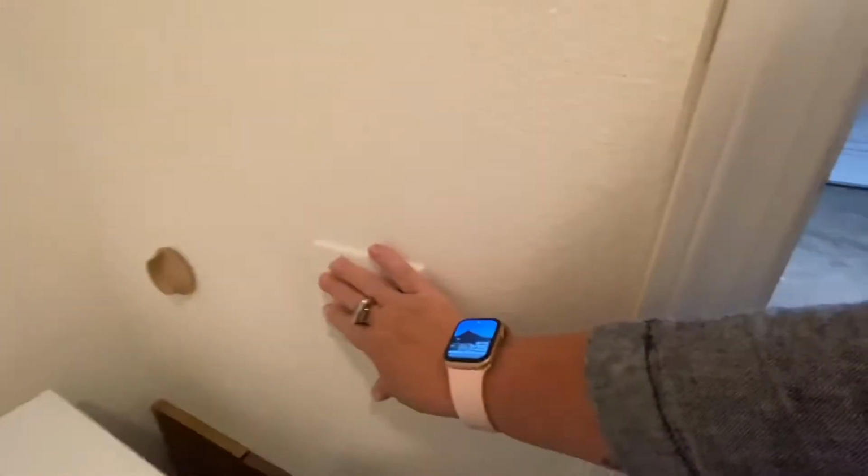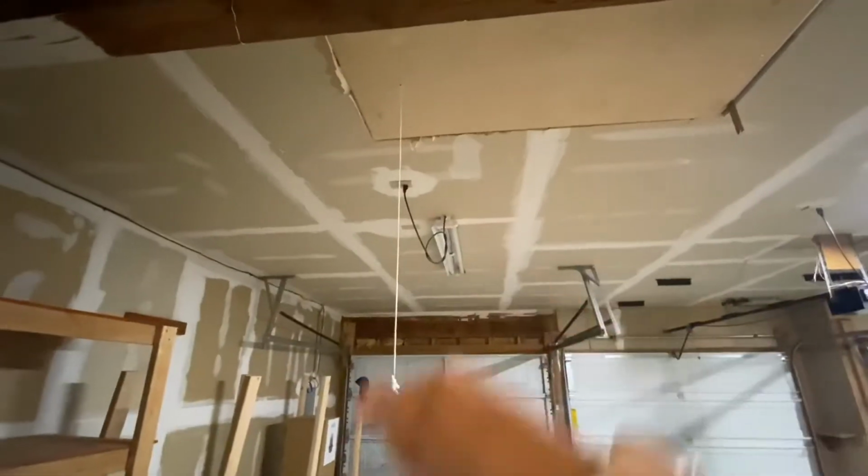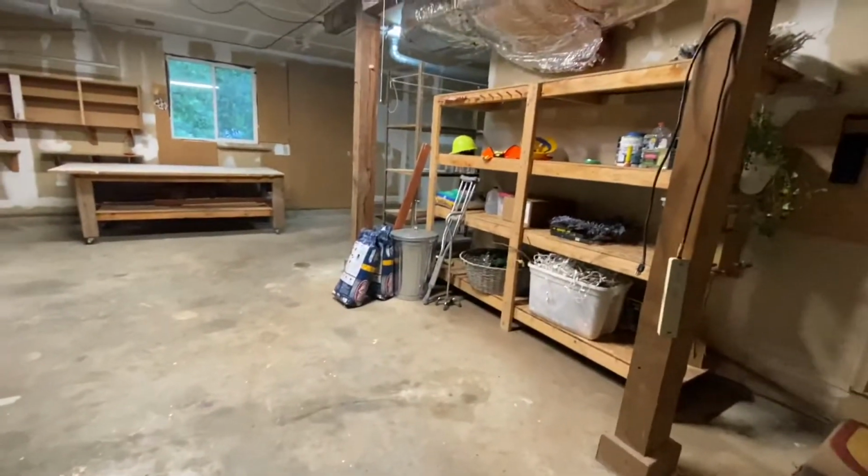And garage. I definitely see a paint party in the future. So one step down into the garage. Decent ceiling height. This is probably drop down for storage. If I didn't mention it, the concrete looks in good shape. This is a giant garage.